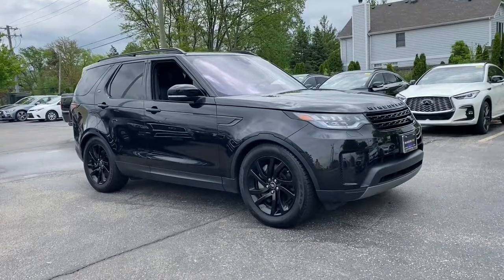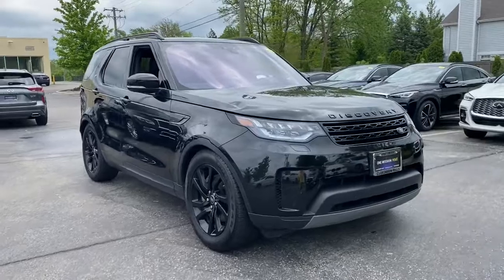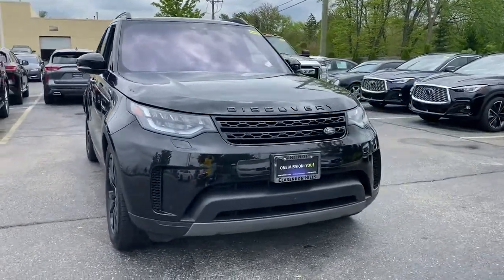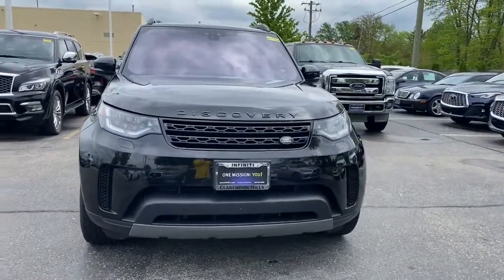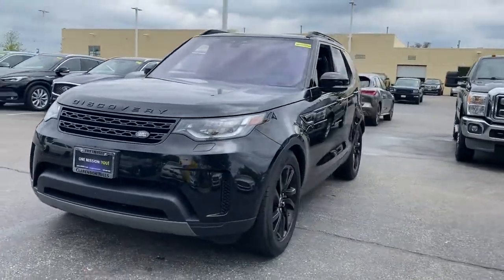This could be the car for you. The 2018 Land Rover Discovery. This vehicle is an outstanding buy with fewer than 40,000 miles on the odometer. Answer the call to drive boldly into the future.